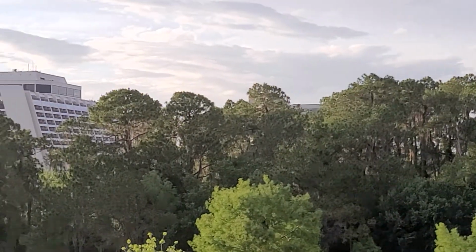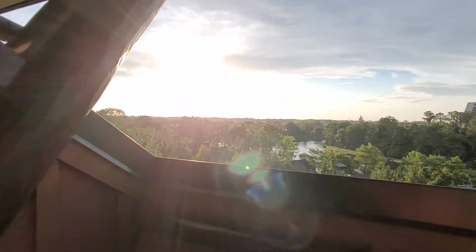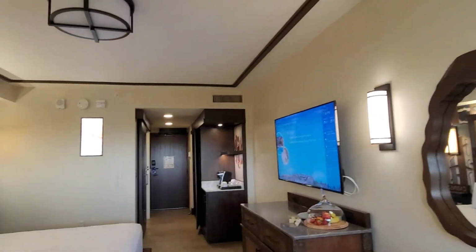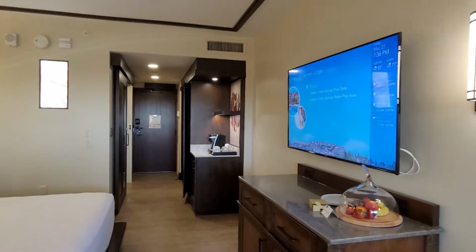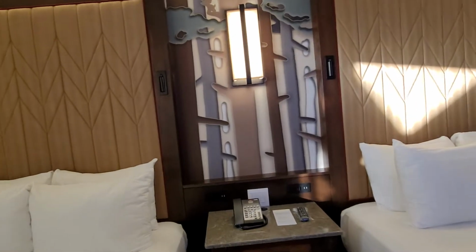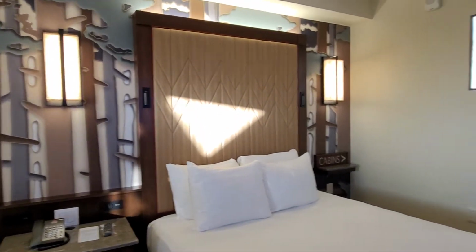Okay, well, this room has made my day. Let me go ahead and zoom back out. I know you guys are probably thinking, nerd, get back in the room and do the room tour. Ooh, I like that light over there. Of course, we've got the phone and all that jazz. I am obsessed with this room.